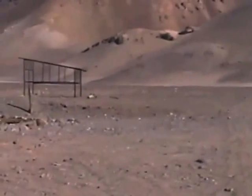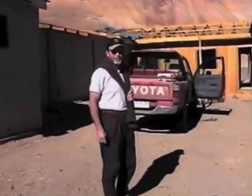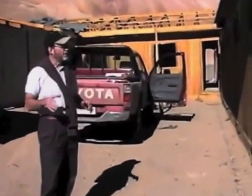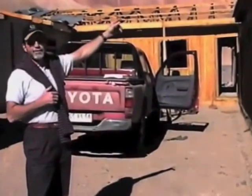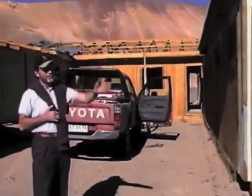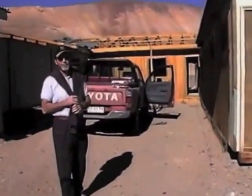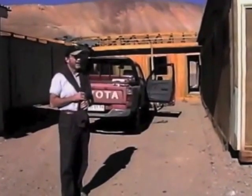This is roughly 13,800 feet, and so we're going to spend the night here, and then tomorrow we take off, go over these foothills that you see in the back, get on the Argentine side, and then go due south to the peak. Pieces, well, you can see it tomorrow. We'll take some more pictures from the pass.